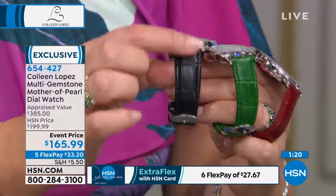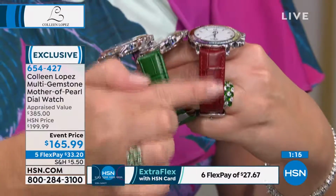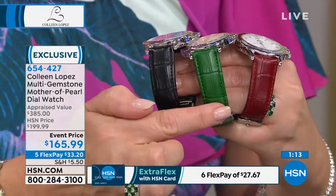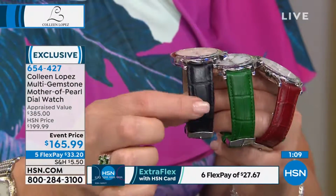And what you're picking is the bracelet color. So we have 3 color choices here. You can order this in black, in green, or in the red. And the black has a croco finish on the leather, so it's all genuine leather. There's black, there's green, there's the red. The red is a deep, almost like a wine, and then the green is an emerald color, and then we also have the black that is just obviously jet black.